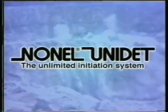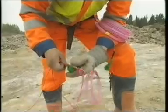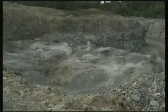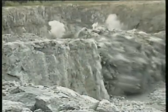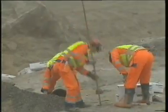The Nonel system was introduced onto the market by Nonel a little more than 25 years ago, and the system has revolutionized rock blasting to say the least. Thanks to the system being entirely insensitive to the effect of electric fields, it has been possible to electrify operations like drilling, dewatering and transport. This has contributed to the improvement of the working environment, both above and below ground.